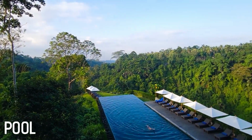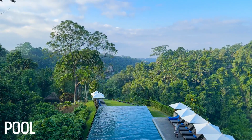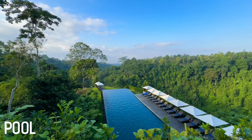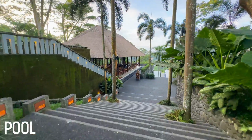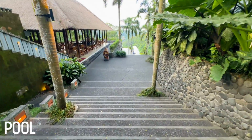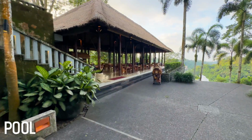The infinity pool here at Alila Ubud is probably one of the most photographed spots and pools, not only in Bali, but maybe even the world, and for definitely good reason. This is a total hidden gem, and even the most expensive resorts in Bali, a lot of their pools just do not compare to this.